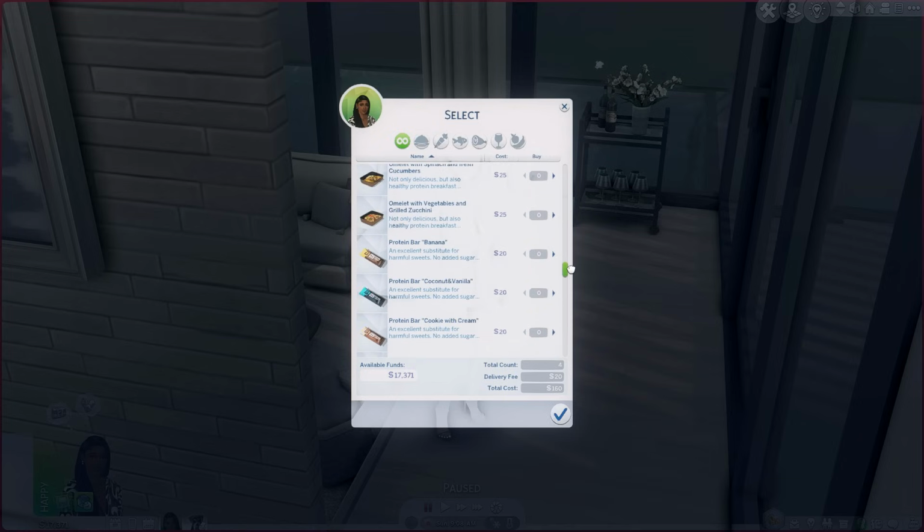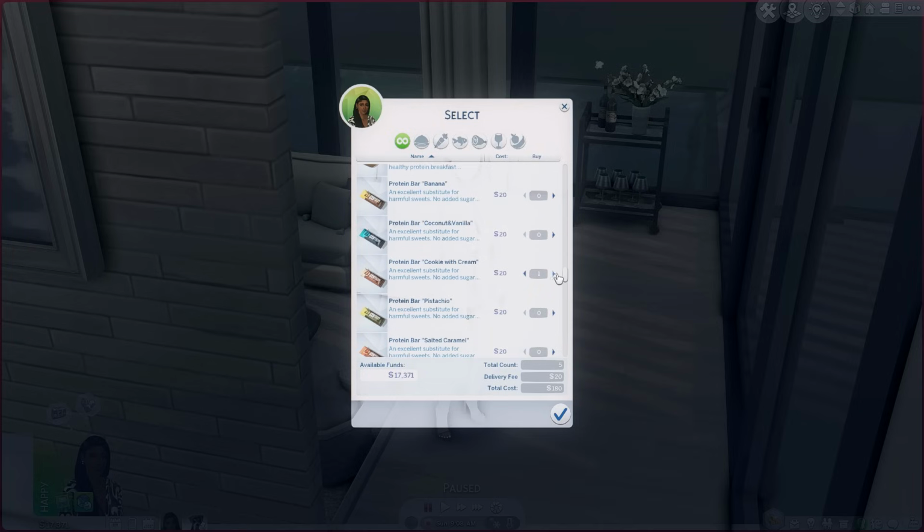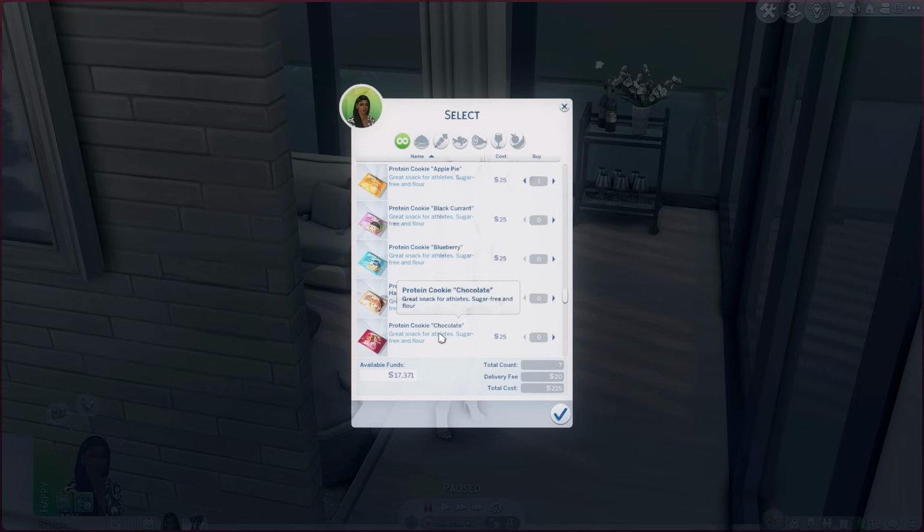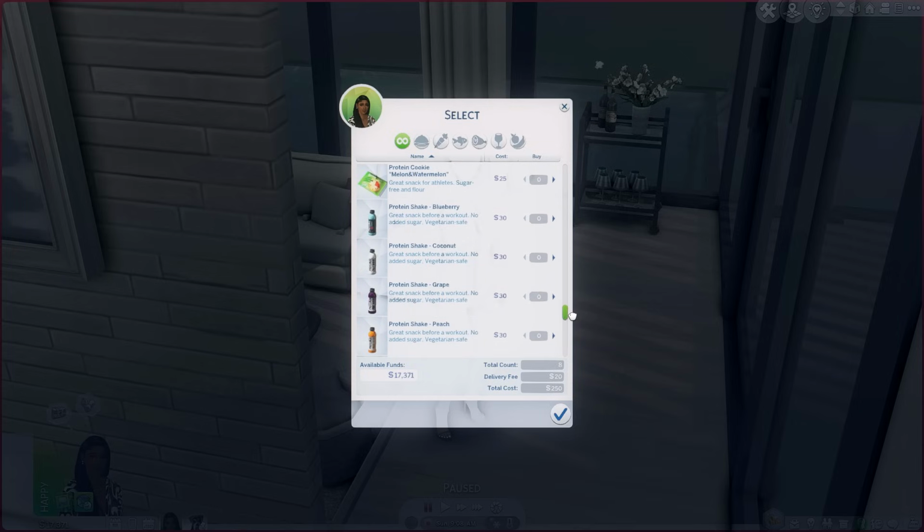Scroll even further and you'll see the protein bars. I am so excited about this, y'all. So I'm going to grab cookies and cream. I feel like I would love a salted caramel protein bar, so I'm going to grab that. As for protein cookies, we're going to grab the apple pie. That apple pie sounds appetizing. We'll grab chocolate. And then as for protein shakes, let's see, we'll grab the peach and then the strawberry.